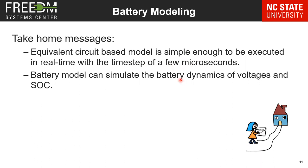The second take-home message is that we also want the battery model to produce detailed transients, because the battery model will connect to an inverter and we need to simulate the system dynamics. And this equivalent circuit model can provide us such dynamics. So that's why we choose this equivalent circuit model.